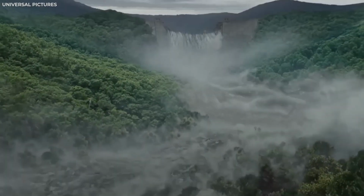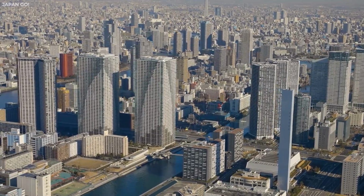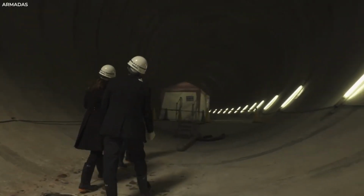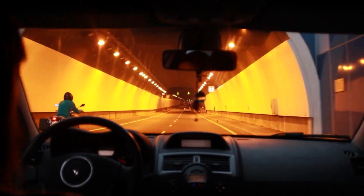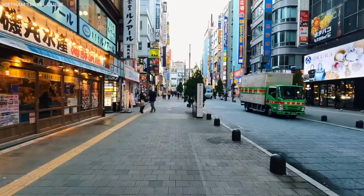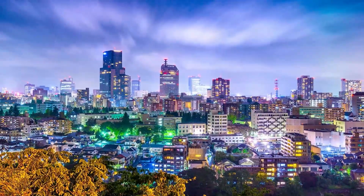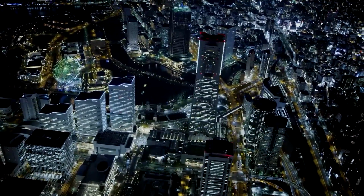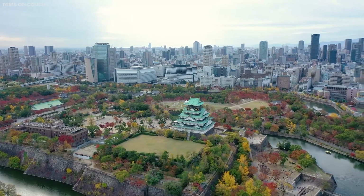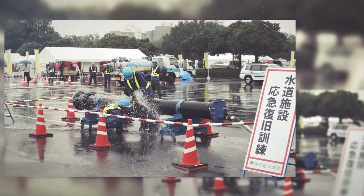Think floods can't be stopped? Think again. Japan's ingenious approach to flood-proofing its megacities is both jaw-dropping and futuristic. By harnessing massive underground tunnels, advanced water pumps, and high-tech engineering, they've turned once vulnerable streets into safer zones. The result? Fewer flooded subways, quieter nights during monsoon seasons, and a city that stands tall against nature's worst. Let's discover how the land of the rising sun is setting the global standard for urban flood protection.